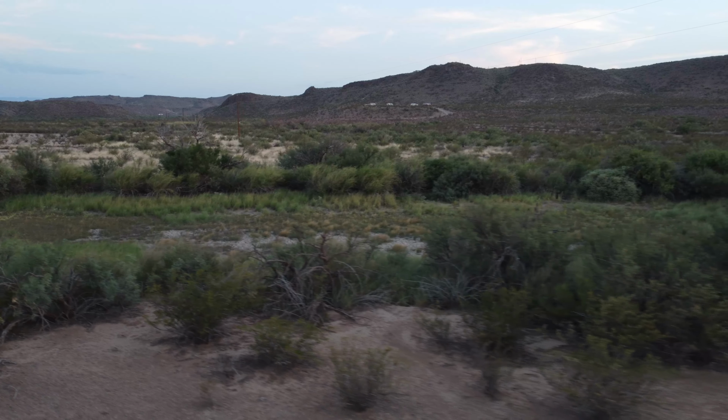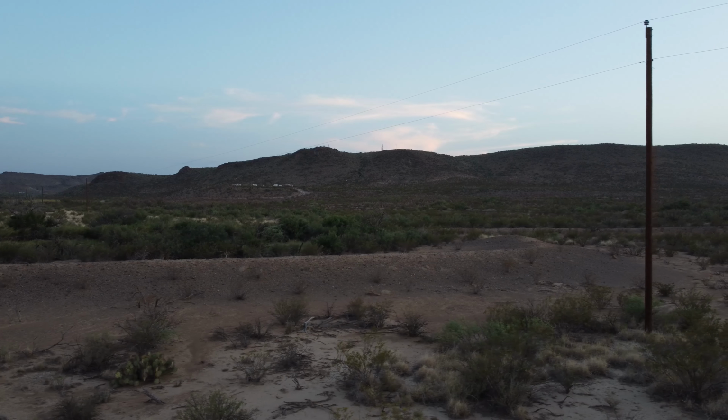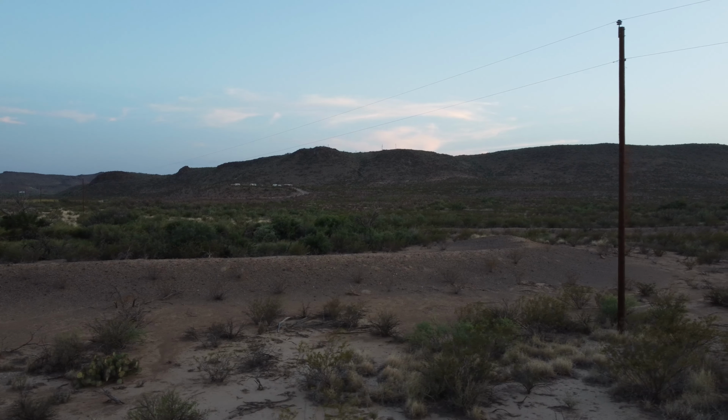There's really two types of people that want to buy property out here in Terlingua Ranch. There's people who want easy access to a campsite where they can have a campfire and have easy access to the highway to get to Big Bend National Park. And the other type of person is somebody who wants to be a little bit further in, a little bit further away from people, have something a little more unique to them, be away from the highway, and have some more privacy. I think this is basically a home run for the second person.